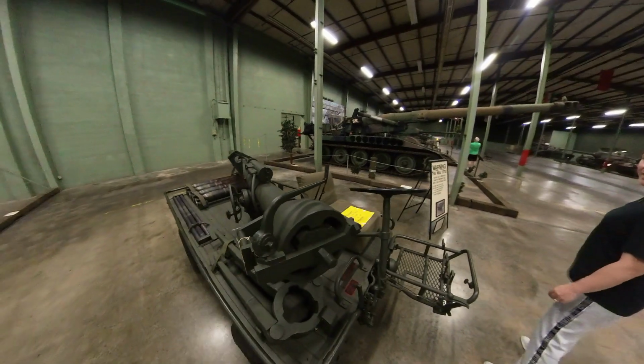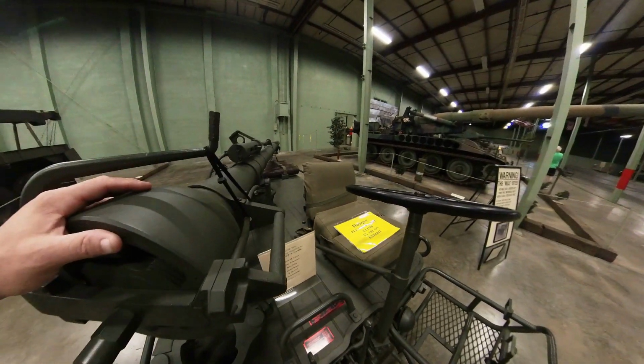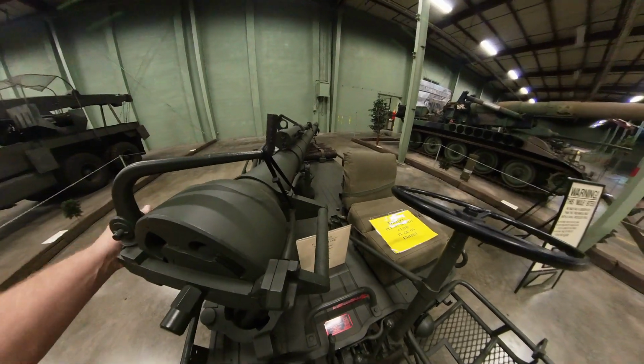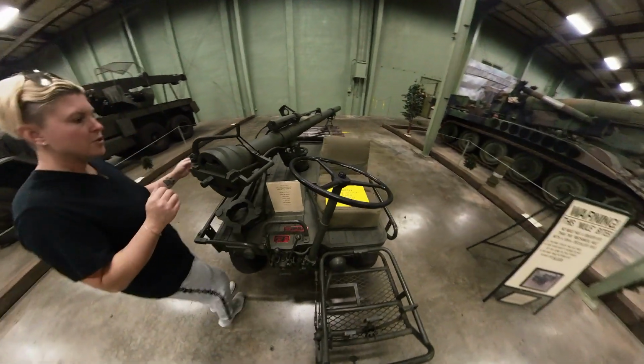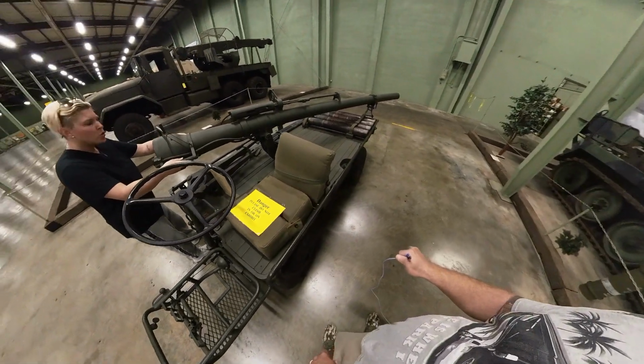So neat, you can literally walk up, touch, feel, pretend like you're shooting. Every time you act like you're shooting, you have to make that noise, right? What noise do you make? No, you do it better.